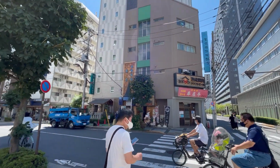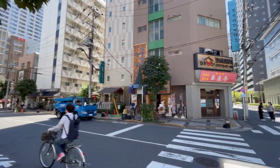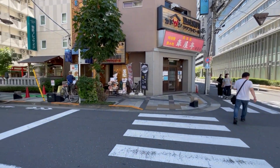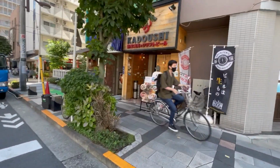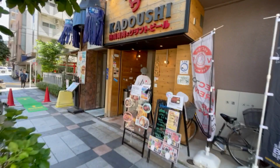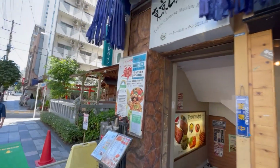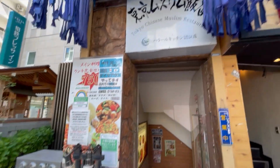So we just found the restaurant. It's, I think, 3 minutes from the station. The entrance looks interesting, next to the Japanese barbecue shop. And it's a Tokyo Chinese Muslim restaurant.